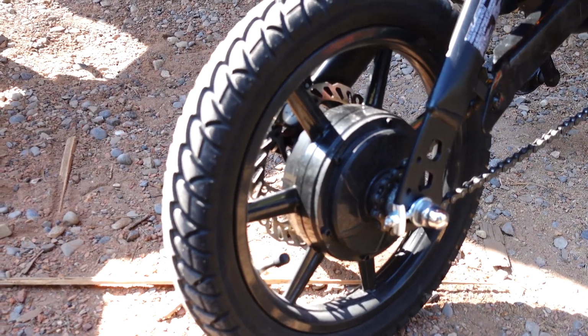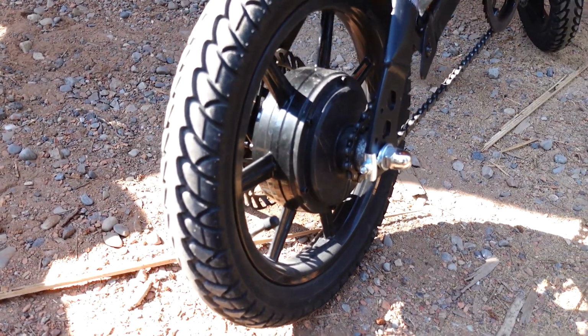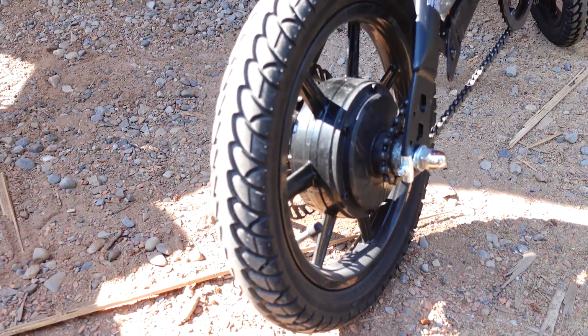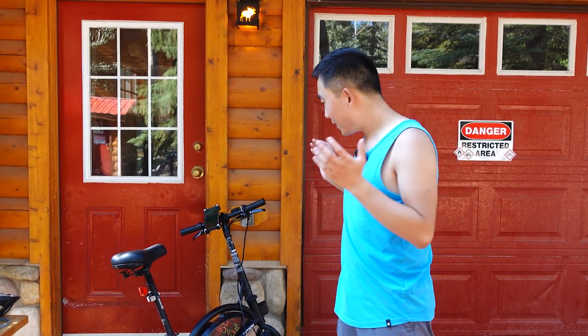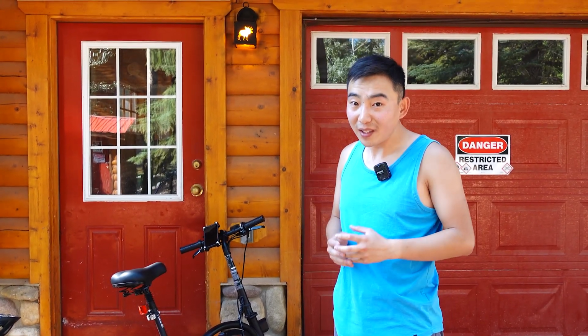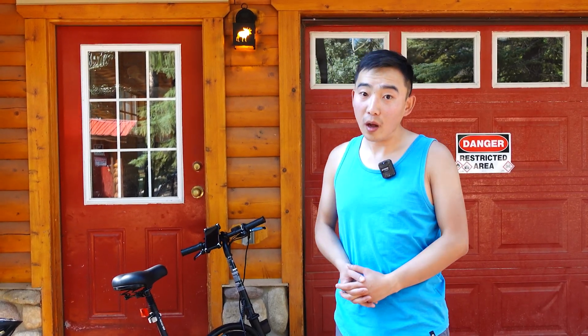You're going to be having a very miserable time if you're going up a hill, especially a steep one, without any battery assist. And that's why we're getting the Jetson Bolt Pro charged up at every opportunity we get. Even a little bit of juice goes a long way to help you climb a mountain.